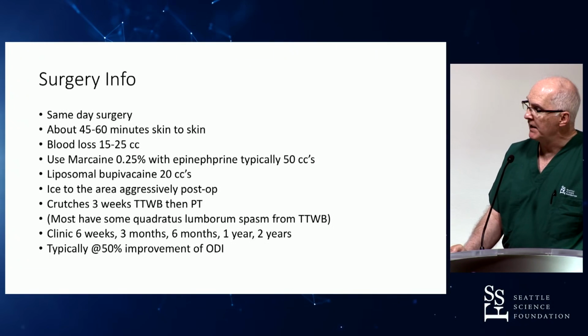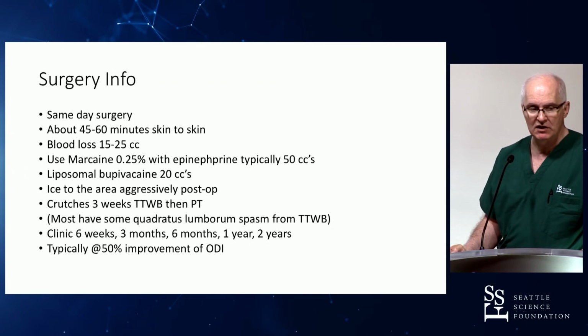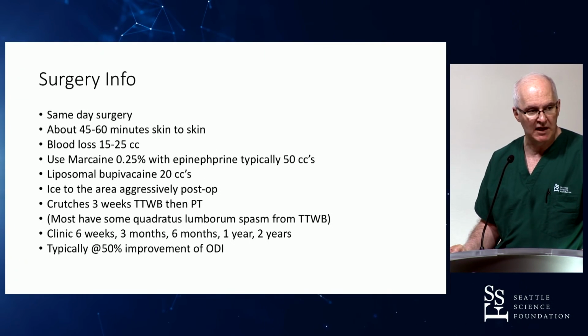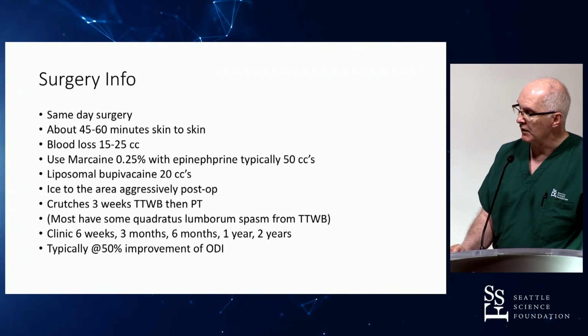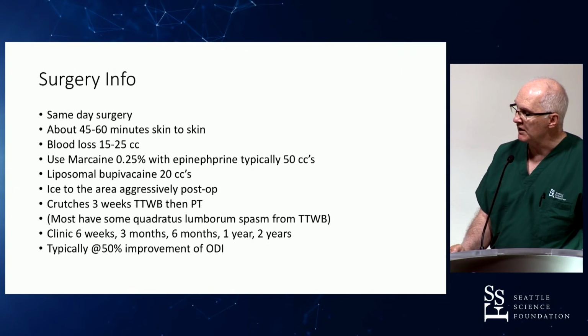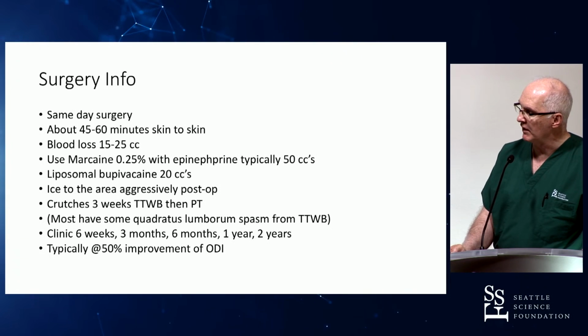I do this as outpatient. Takes me about 45 to 60 minutes. I lose about 15 cc's of blood. I put in 50 cc's of 0.25% Marcaine with epi along the skin incision and the tracks of the implants. And then I used to do Exparel at the end. My institution has limited Exparel use now, so I can't do that anymore.